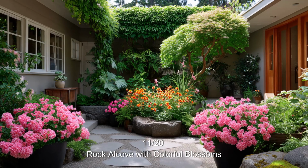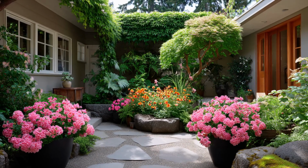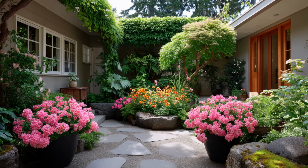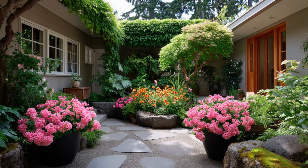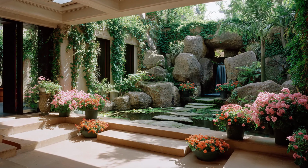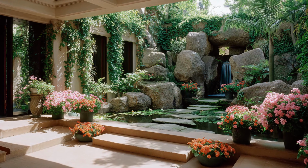At the garden's center, a rock alcove glows in midday light. Orange zinnias and pink begonias nestle into natural stone groupings. Moss creeps along rock edges, adding green softness. The composition radiates warmth and joy, with layers of bloom and stone balanced in colorful, harmonious unity.